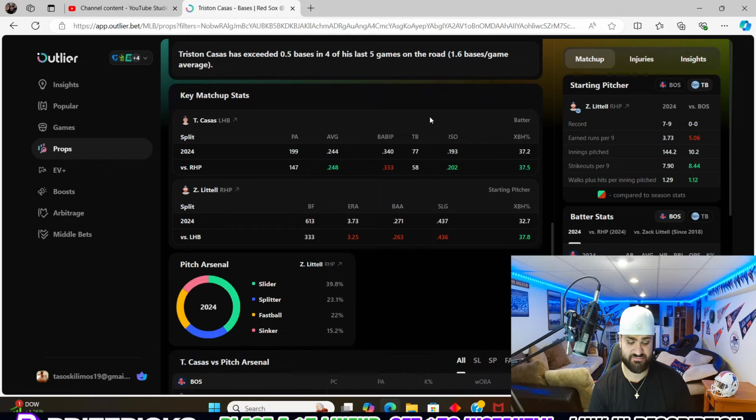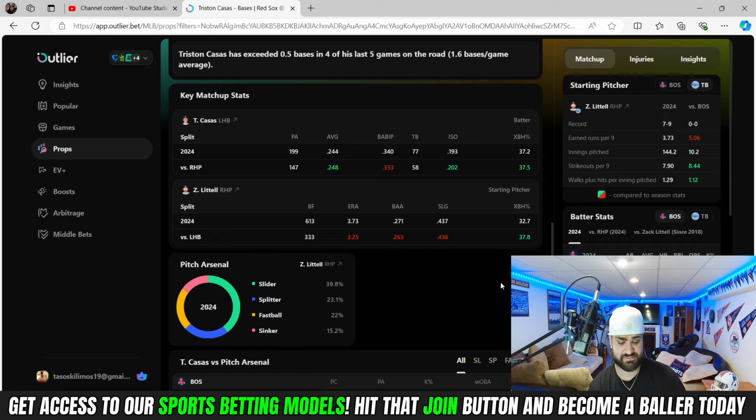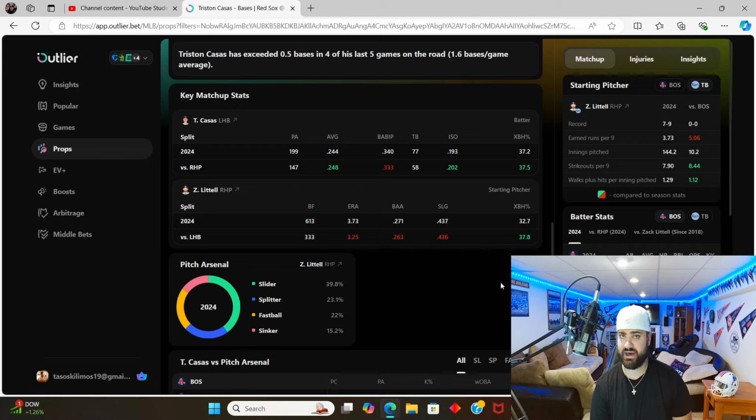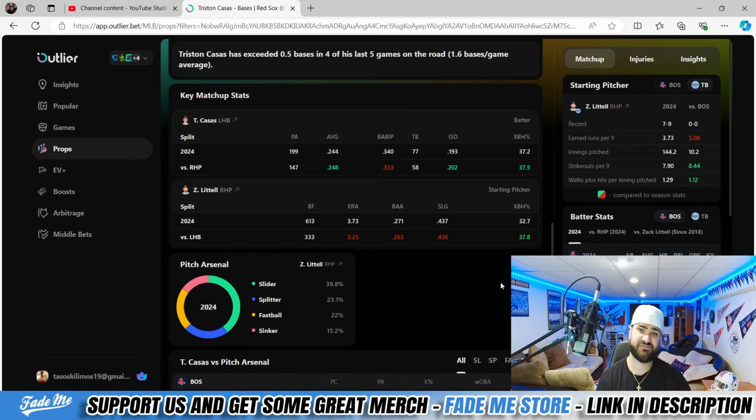Now, looking at the matchup, it's not fantastic, but again, when you take a deeper look, it's not too bad. Casas is batting .244 this year, not fantastic. You do see a slight increase in that number to .248 versus right-handed pitchers, but again, he's been hitting a lot better of late, so keep that in mind. This is the overall look, not the last 15, 20 games look for Casas. His BABIP, slight decrease to .333.